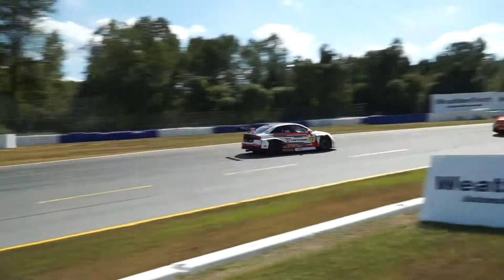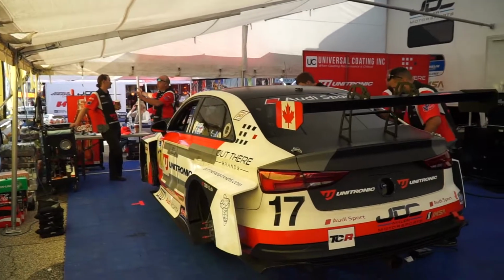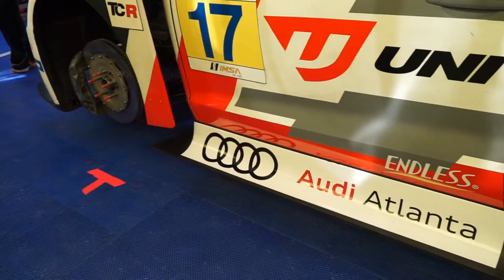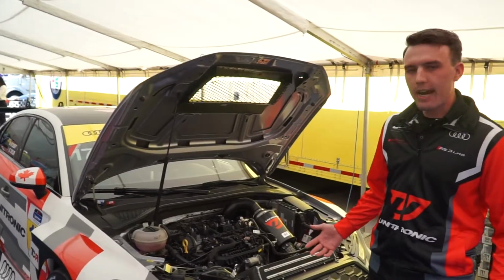Big modifications would be, the most obvious part is how wide the car is. It's very wide, approximately 6 inches on each side. It pulls a lot more air underneath the car and also pulls more over the car. In essence, just creating more downforce.